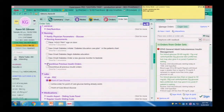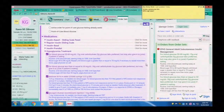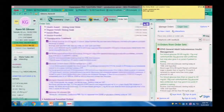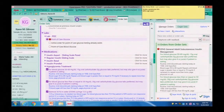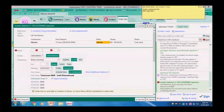So you have to remember not to just blow through order sets. Every time you put in an order from a panel, look at what's automatically selected for you. For example, if you're ordering Levemir today, but you already ordered it yesterday, you use this panel, all of this hypoglycemia protocol is going to blow in on the patient's profile. But now you opened it up on Tuesday, and you are going to select some Levemir. Well, guess what else is going to be on the profile?